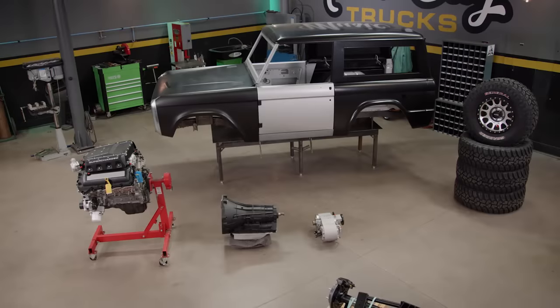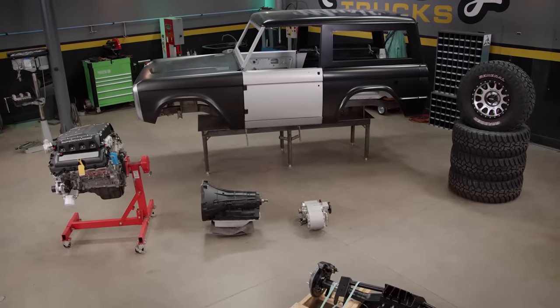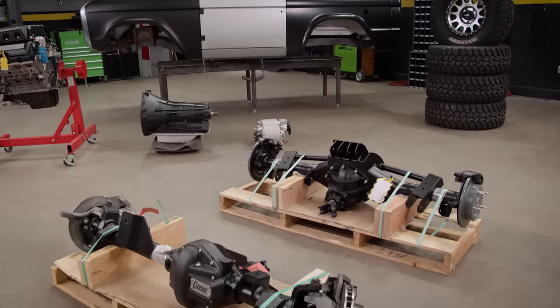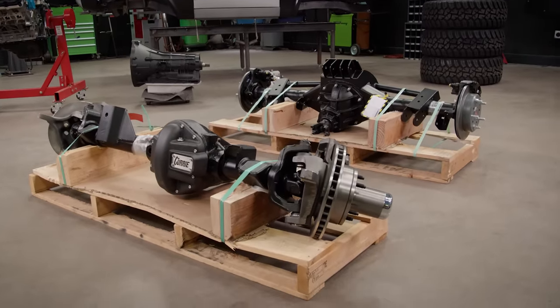Next time you see our Bronco, we've got a bunch of cool stuff to show you, including a brand new Edelbrock crate engine, some sweet kicks, a transmission, transfer case, axles, and a special guest to give us his opinion on our build. You don't want to miss it.